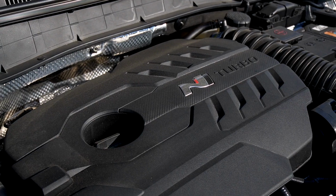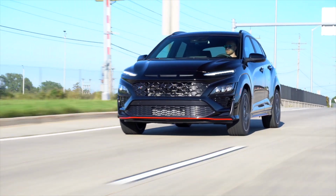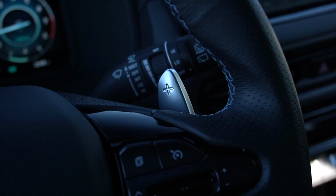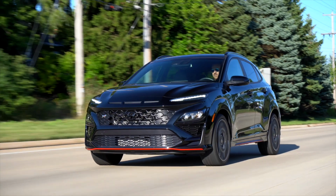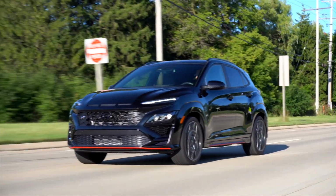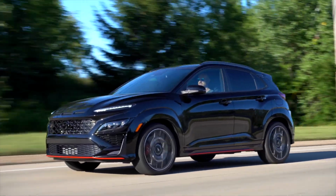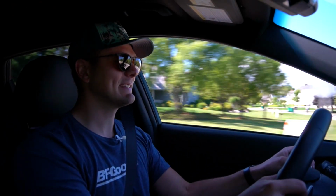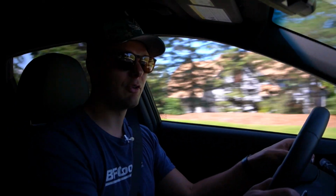Under the hood, you've got the 2-liter turbocharged 4-cylinder from the N division, making 276 horsepower and 289 pound-feet of torque. But all Kona Ns are DCT equipped, which means they get NGS, which will bump up your power output to 286 horsepower for 20 seconds. I mean, from an engine and power perspective, you've got plenty of grunt. It's got plenty of torque, it revs, it feels sharp, and it wants to go fast. Does 0 to 60 in under 5 seconds, and that's saying quite a bit for something under 35 grand.